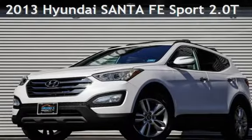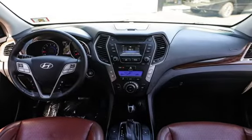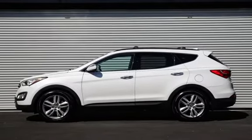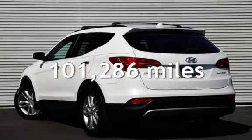Presenting a pre-owned 2013 Hyundai Santa Fe Sport. This four-door SUV has a four-cylinder, 2.0-liter i4 engine, with front-wheel drive, and an automatic transmission. This Hyundai has less than 102,000 miles on the odometer.